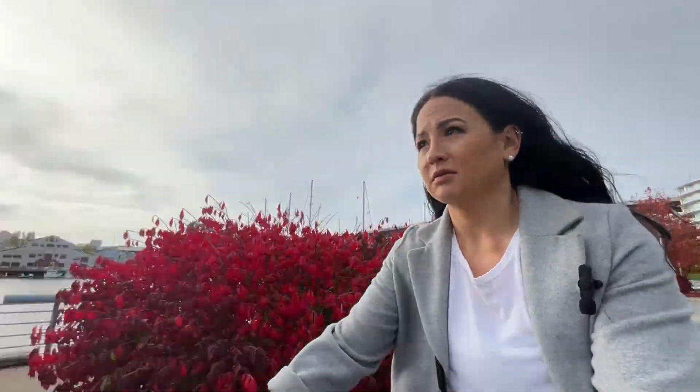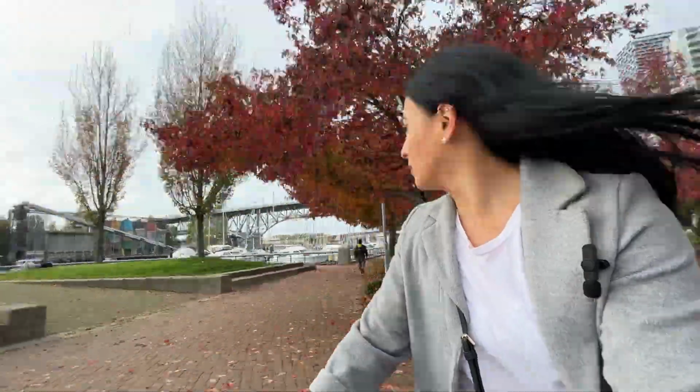Look how beautiful these trees are. Okay, quick little pit stop here.